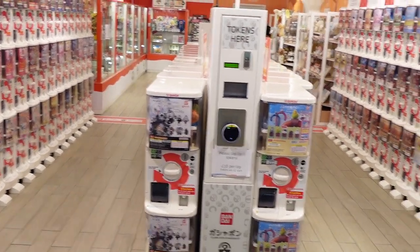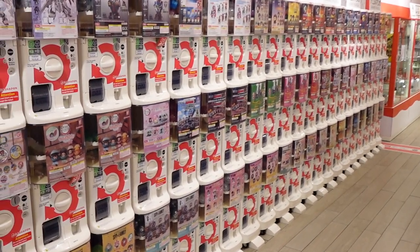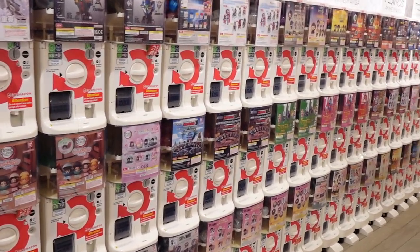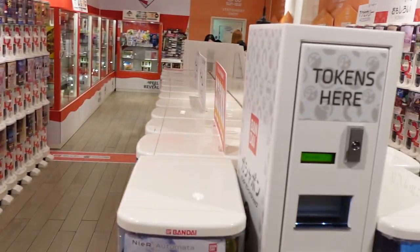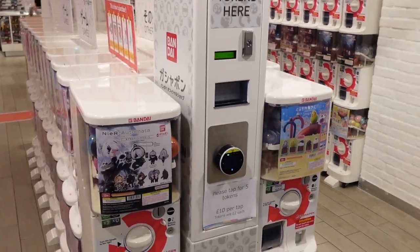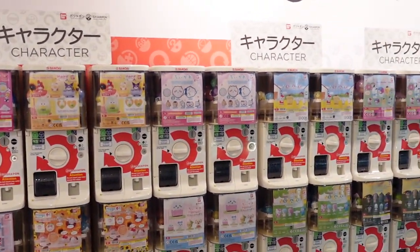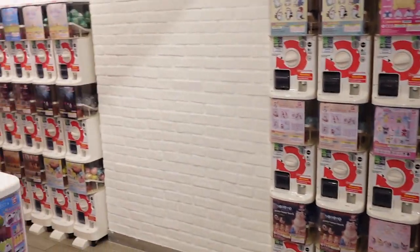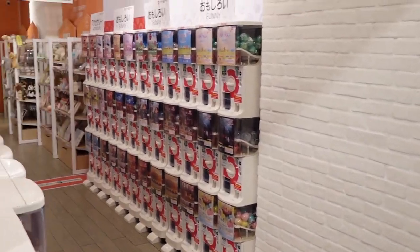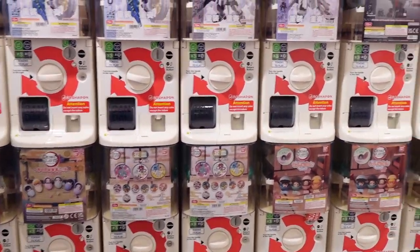So when going around, you can go either way. You can go around to your left or to your right, walk around, have a look and see what they've got. Obviously they've got all different anime stuff, from your One Piece to your Dragon Ball to your Hunter x Hunter, different gaming stuff like Nier Automata. They've got cutesy character stuff as well, like Hello Kitty stuff and all that. There's so much different stuff. We've got animal stuff, funny stuff, but there's so many. So I'm walking around right now to show you what's going on.